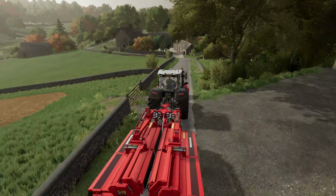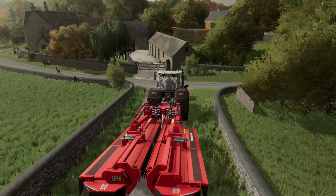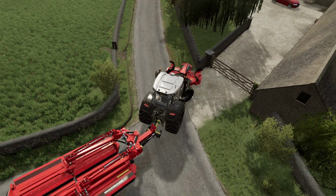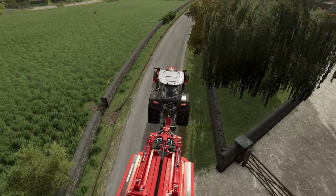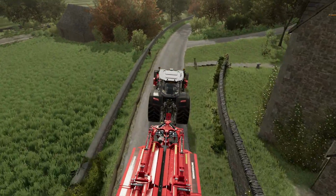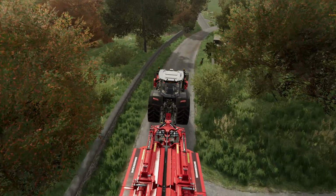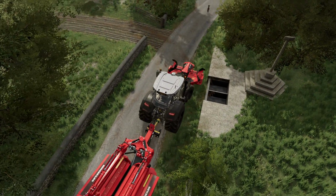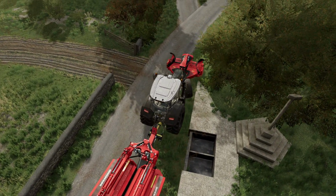Okie dokie, so I've swapped over the mowers and it is time to see how well... Whoop. This is ominous. I was about to say, it's time to see how well they fit in the narrow field, but... Oh dear, honestly, always in the way. Yeah, that swing there was slightly worrying.